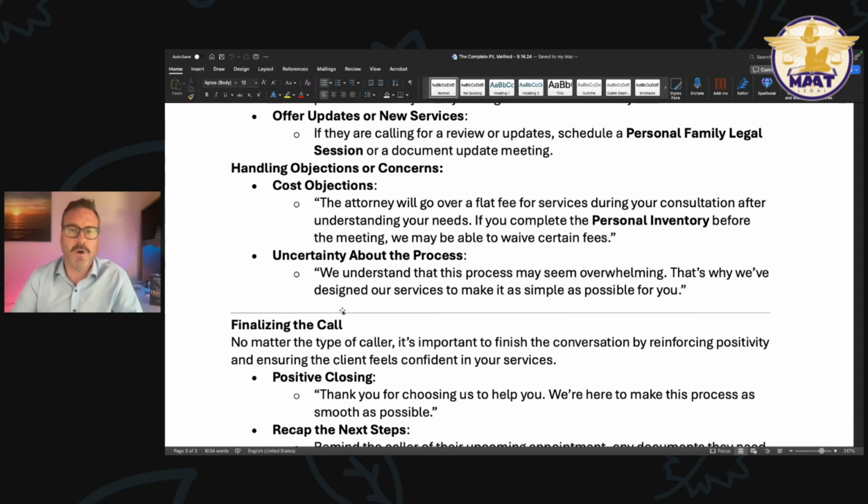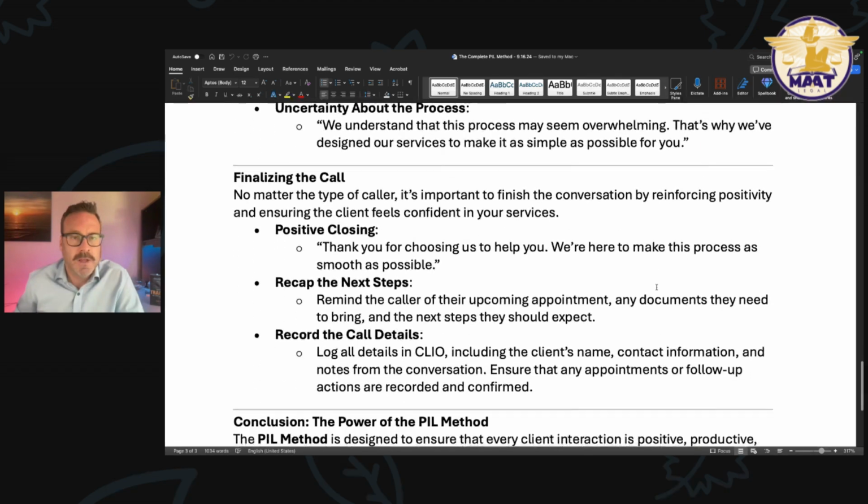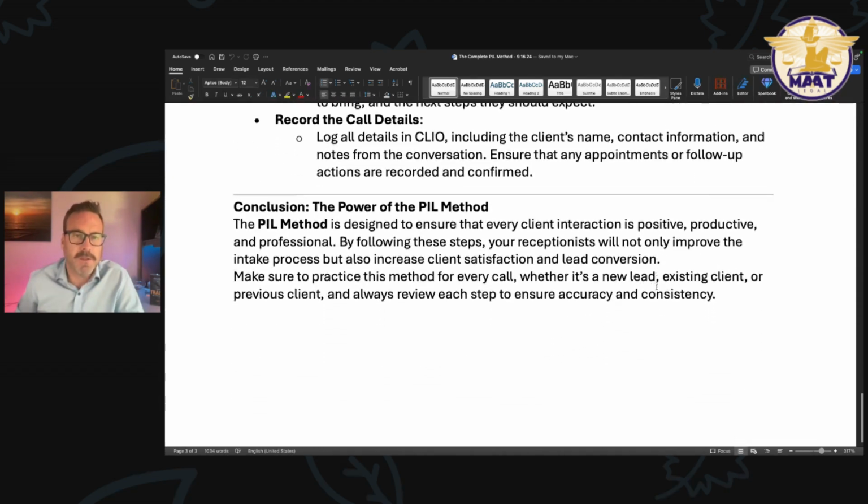A lot of times people might call and want to know what the price is for a will, or how much do you charge? We don't know exactly until we have a better idea of what they need. So we explain that if they fill out the personal inventory, there's no fee for the meeting, and after that meeting, the attorney can then quote a flat fee for them. Any questions they have, like if they want to talk to the attorney or have certain estate planning related questions, the answer is kind of circular. In order to get the answer to that question, they need to meet with the attorney. In order to meet with the attorney, they fill out the personal inventory. Then there are some notes about finalizing the call, and then the conclusion.